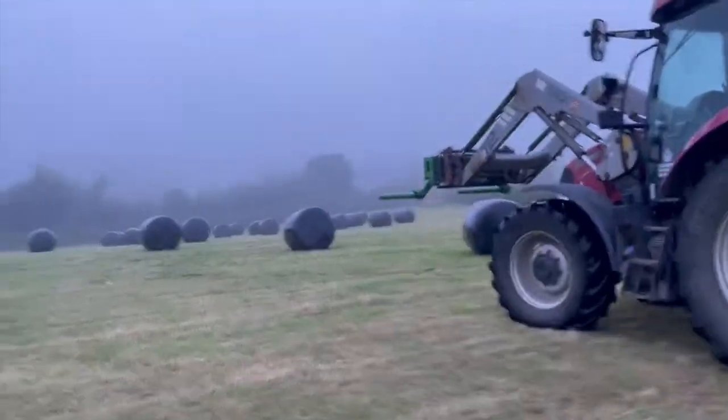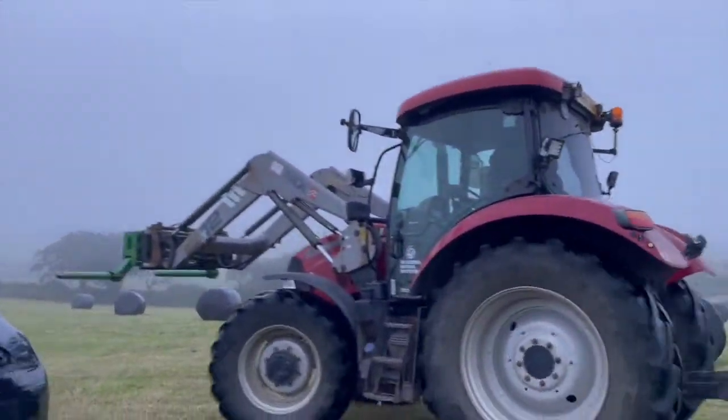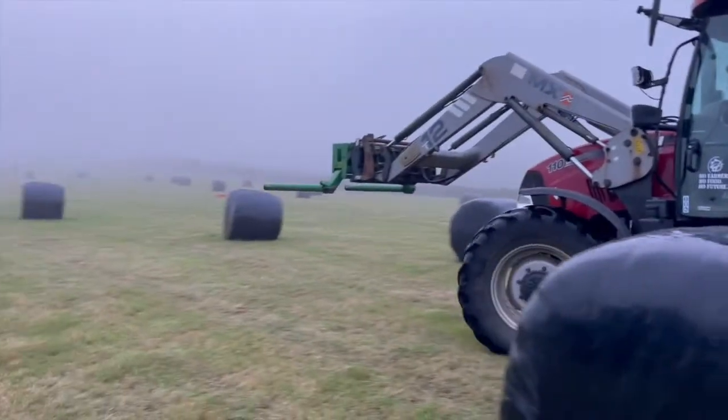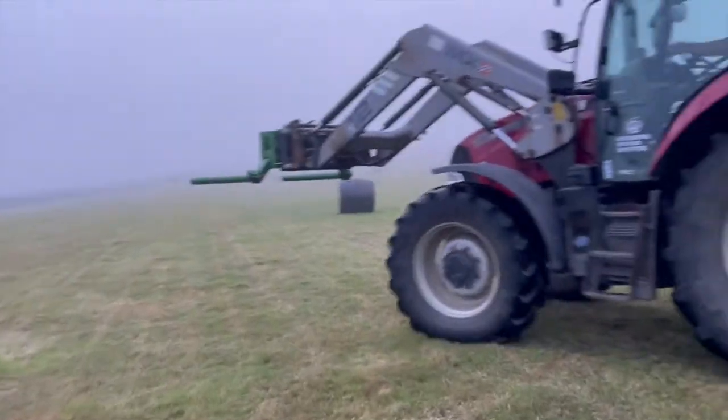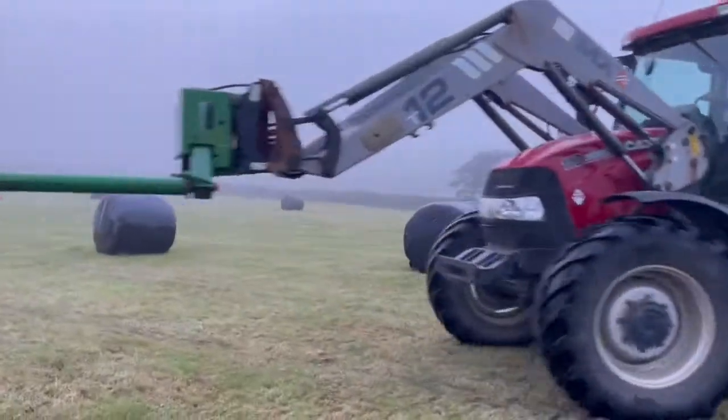Get the fourth one. I don't actually know where he's going. He's going all over. Oh no, he's not going all over the place. Okay.